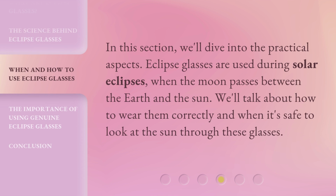In this section, we'll dive into the practical aspects. Eclipse glasses are used during solar eclipses, when the moon passes between the Earth and the Sun. We'll talk about how to wear them correctly and when it's safe to look at the sun through these glasses.